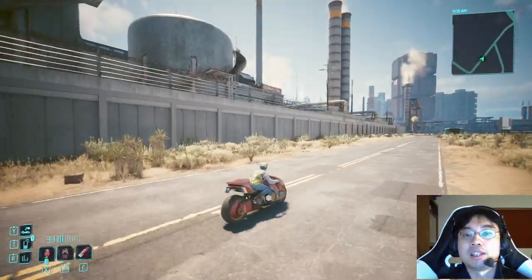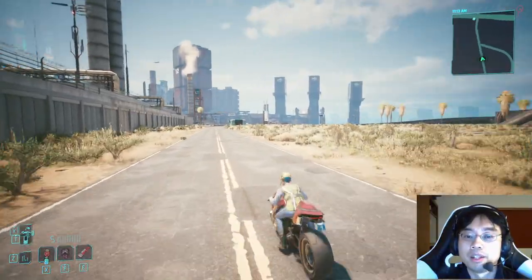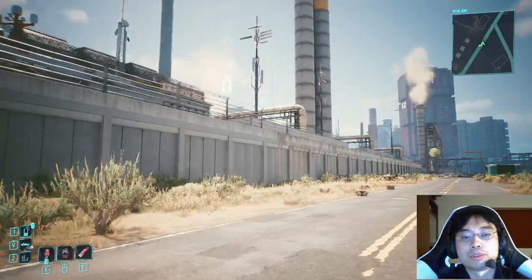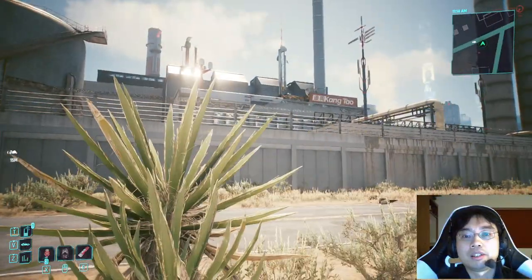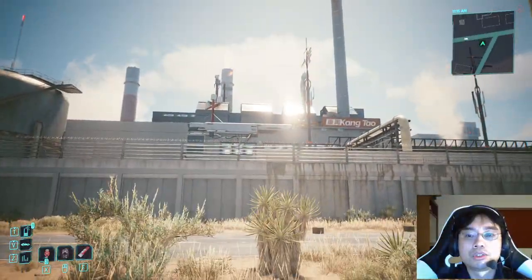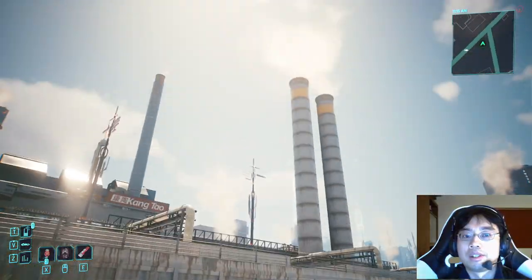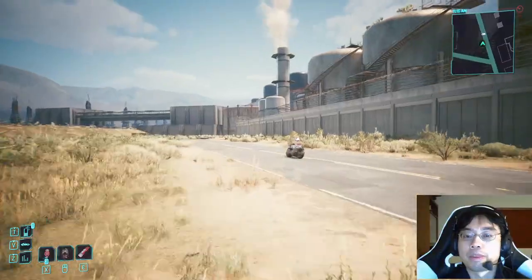This looks slightly more like an oil refinery. Oh look, Kong Tao. Kong Tao is one of the megacorps. One of the big 5 megacorps, right? It's a Kong Tao facility. Interesting. Again, no idea what's going on inside. Some sort of chemical factory.